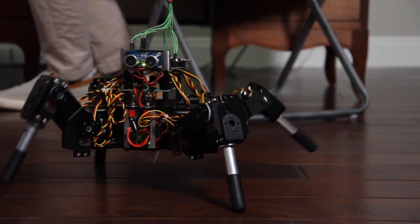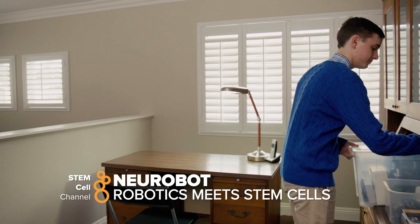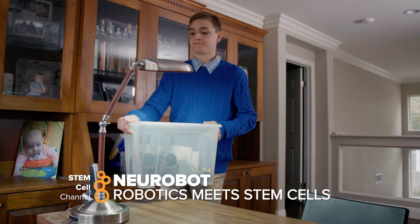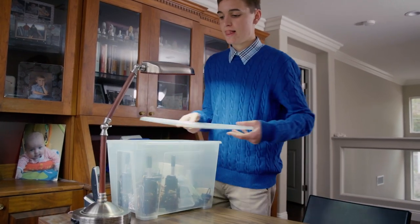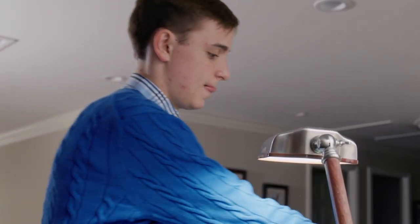So in simplistic terms, it's a brain-controlled robot. I love to learn new things. I'm very inquisitive. I'm constantly asking questions and trying to figure out how things work. I also really enjoyed helping people.